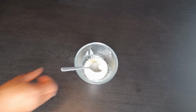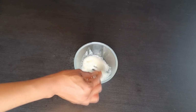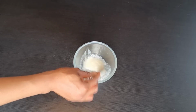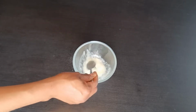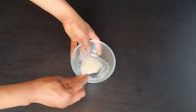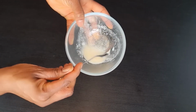So I went ahead and I added the coconut oil, and now I'll go ahead and mix everything very well until they properly combine together. So that is it. Remember, the coconut oil I added is so as not to leave my skin dry after exfoliating, okay?